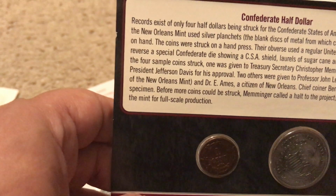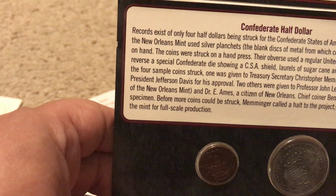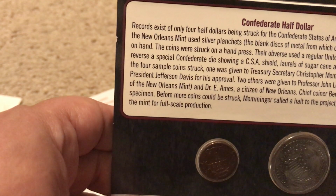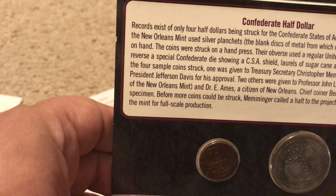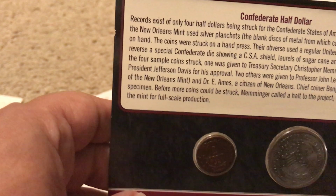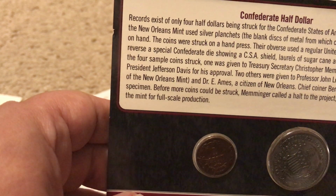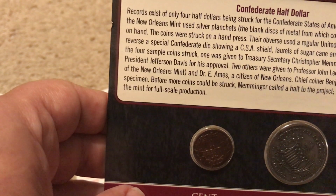Of the four sample coins struck, only one was given to Treasury Secretary Christopher Memminger, who passed it along to President Jefferson Davis for his approval. Two others were given to Professor John Leonard Riddell, a former officer of the New Orleans Mint, and Dr. E. Ames, a citizen of New Orleans. Chief Coiner Benjamin F. Taylor kept the fourth specimen. Before more coins could be struck, Memminger called a halt to the project. There wasn't enough silver in the mint for full-scale production.